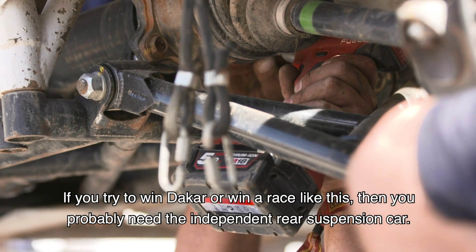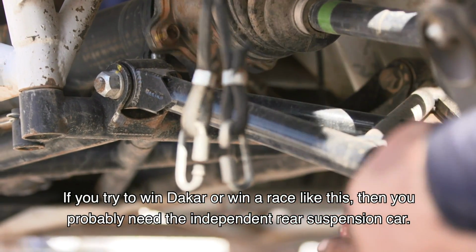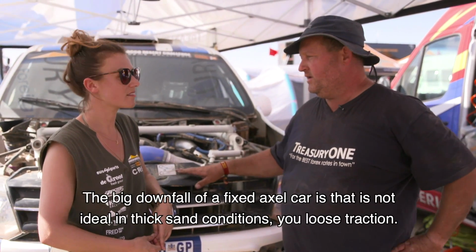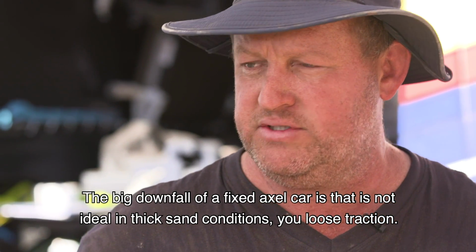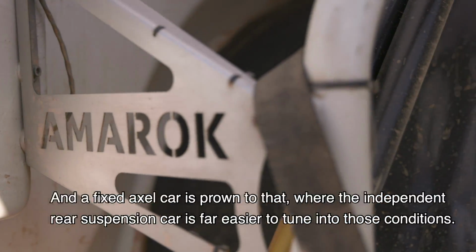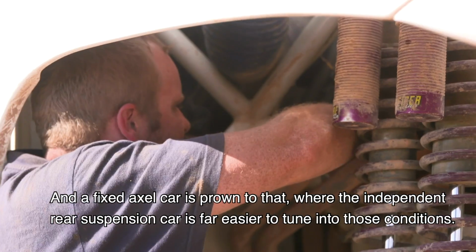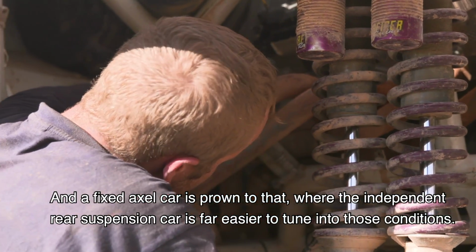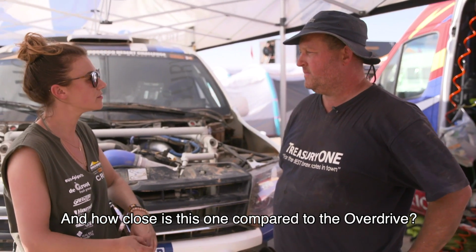If you're trying to win Dakar or win a race like this, then you probably need the independent rear suspension car. And in fact, one of ours is across the road there with South Racing. The big downfall of a fixed axle car is it's not ideal in thick sand conditions, that you lose traction. And the fixed axle car is prone to that, whereas the independent rear suspension car is far easier to tune into those conditions. And how close is this one compared to the overdrive?